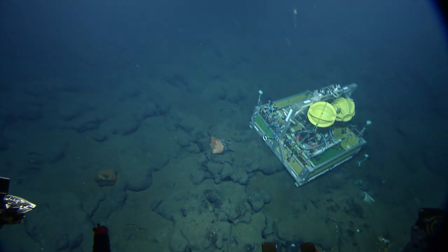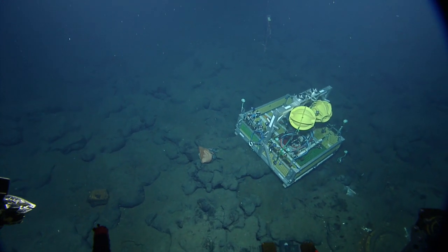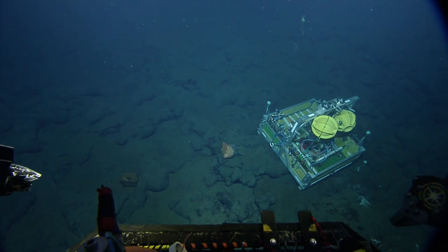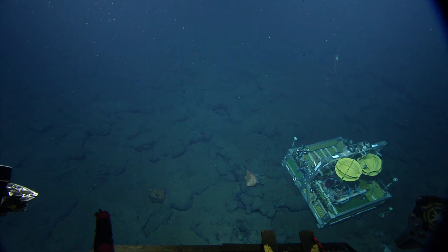Not enough yet. I just want to confirm, you've got one gas tight in your toolbox. Is there anything else in there? No, just the gas tight. Okay. So we'll take one more with us and then be on our way to Grotto.